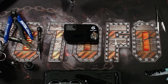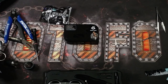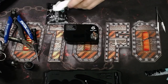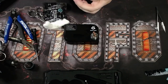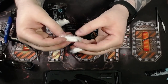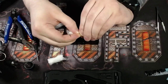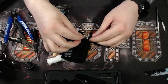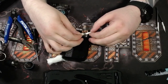Oh man, I cut my fingernails and now I can't get the damn bag open. Okay, I got it. Here's the messy part, because now it's going to be all sorts of cotton fibers flying around the place. Go ahead and get our appropriate amount of cotton. Oh wow, that strand was not as long as I thought it was gonna be. Might still be workable though. We'll find out. Oh yes. Oh yeah. I think we got it.